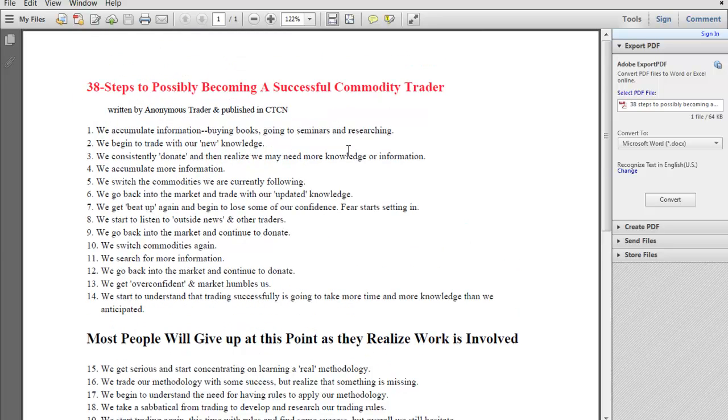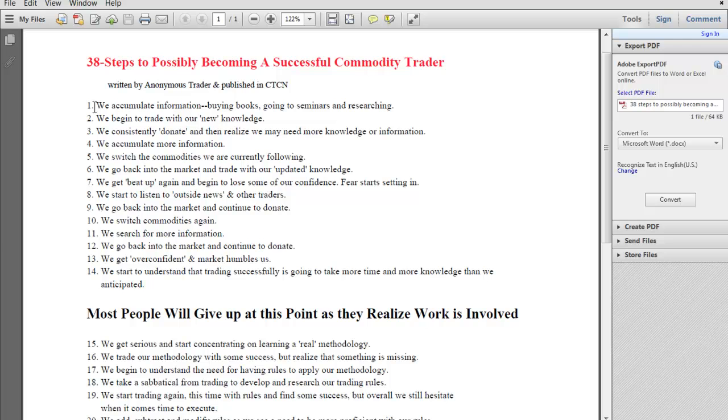And what I'll do is I'll post this on the website for our members to read, and if they want to print it or whatever, because I think it is gold. But if you read these, it starts with number one, we accumulate information, buying books, going to seminars and researching.